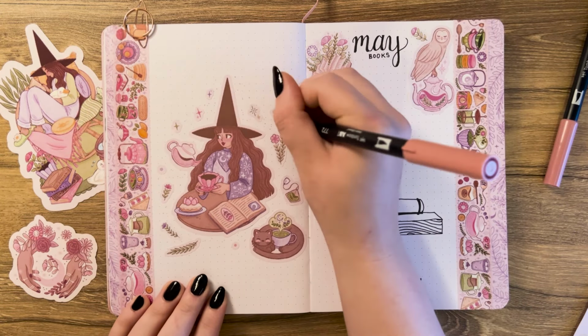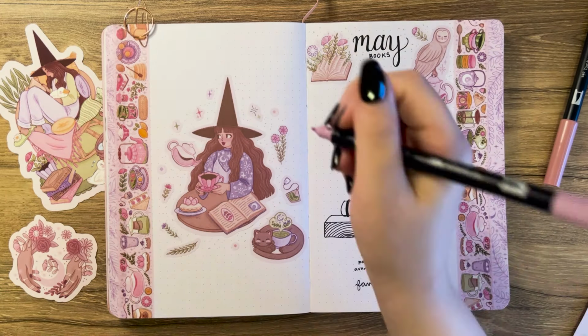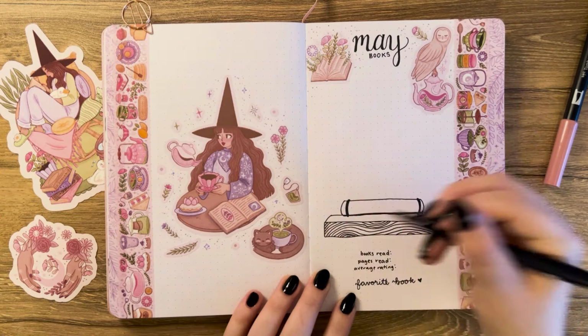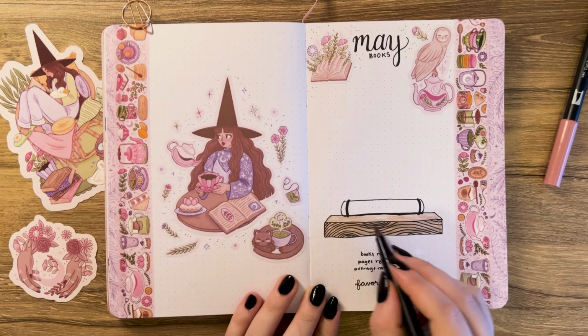And I'm just finishing up with my markers. I'm putting in a bunch of sparkles and dots on the cover page, as well as coloring in the bookshelf on the right page.